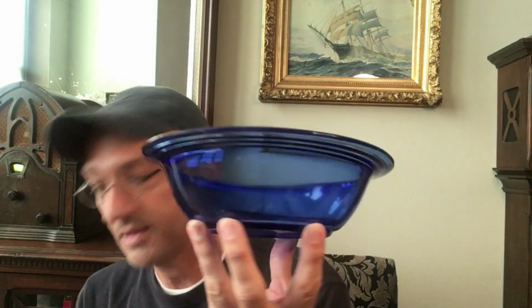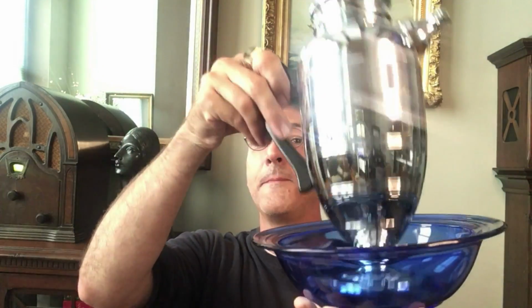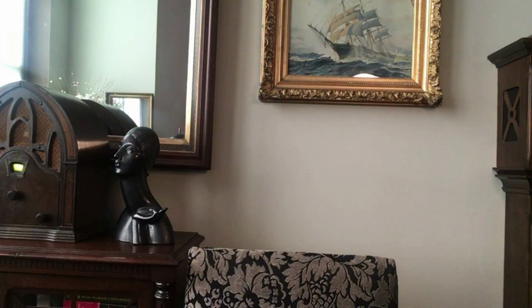I am passively putting together a collection of Ritz Blue Hazel Atlas Modern Tone, which looks really great when you do a table and you do chrome accessories. It is Art Deco to the max. And I don't know how many pieces I have of this now. I'm going to have to get out and start counting. But there is a 1930s Ritz Blue piece of Hazel Atlas.